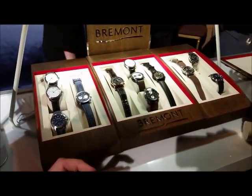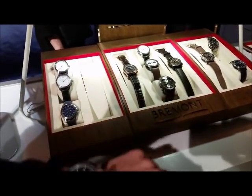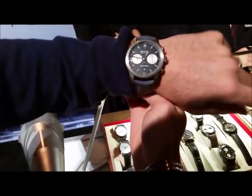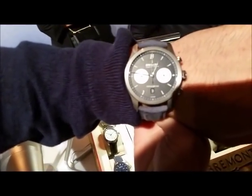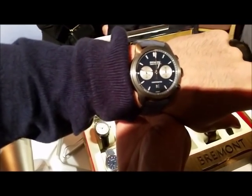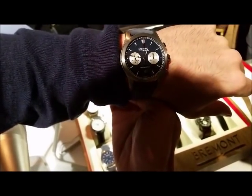Actually, let's try this one over here. Let's see. Probably a 42 millimeter. I do like the simplistic design. Again, a little bit, 42. This looks like they have a carbon fiber dial, which is unique because, again, it is good for allergies. If you're allergic to stainless steel, you can go both titanium or you can go carbon fiber.